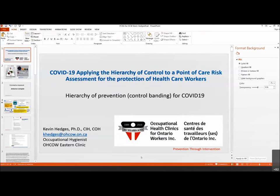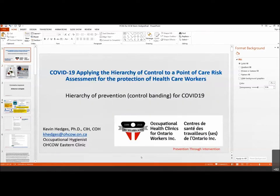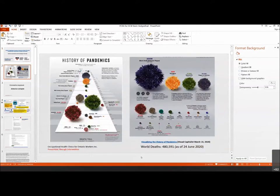I'm going to talk about applying the hierarchy of control to a point of care risk assessment for protection of healthcare workers. And I want to talk also a bit about control banding. If you think about the risk from exposure to coronavirus and COVID-19, I thought I'd put it in perspective here. And you can see where we are there.